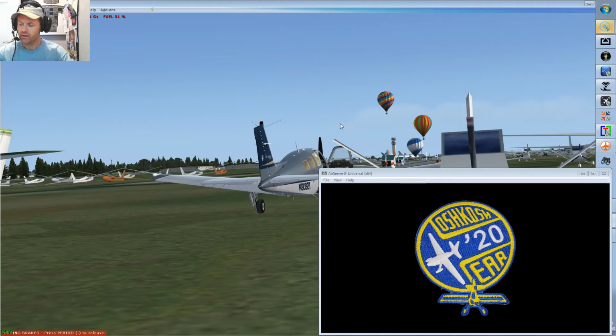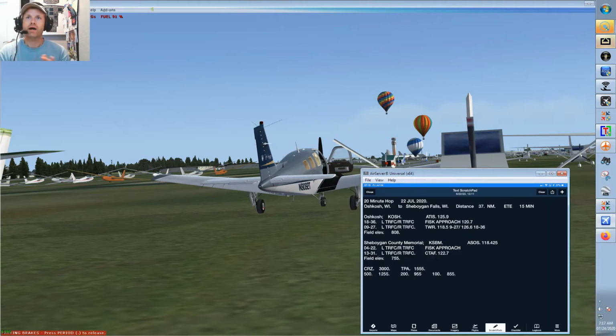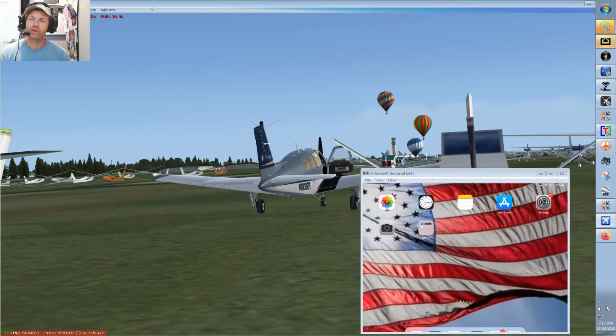All right, let's jump in the airplane. Welcome to 20MinHop from Oshkosh. We are going to do a short trip down to Sheboygan Falls, Wisconsin, to the Aviation Heritage Center of Wisconsin this morning. There's something really cool down there.